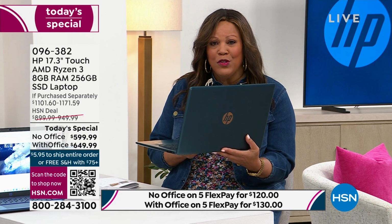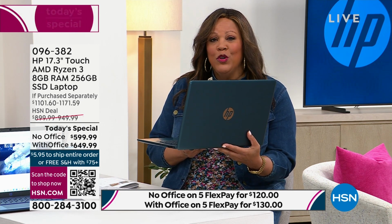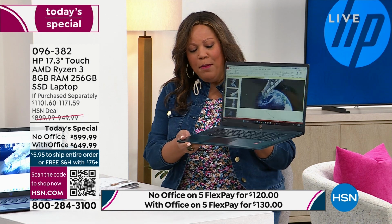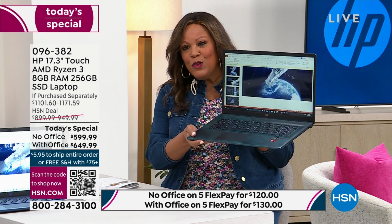It's more than $500 off either way you look at it. And you're just deciding if you want this beautiful, by the way, laptop that is in exclusive colors like this teal.